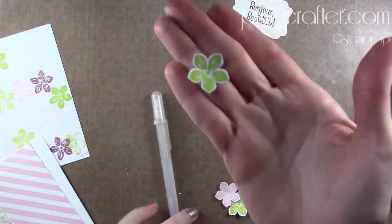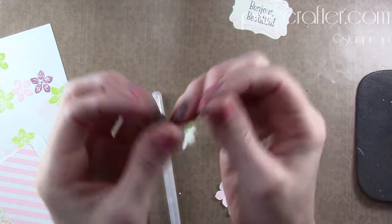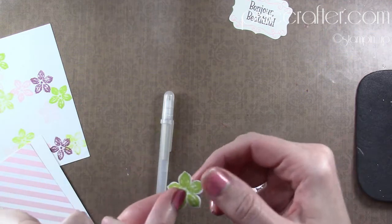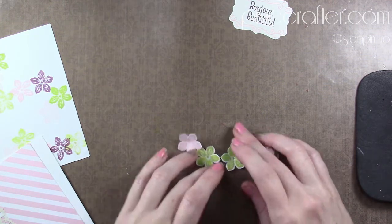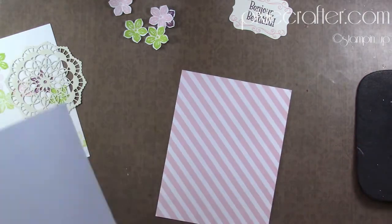See if I can show this. So there are a little bit more of a, well, you can kind of see it on the back, three-dimensional shape, but not too much where you can't actually send it off anywhere. Okay, so let's put those aside and let's start assembling our card.